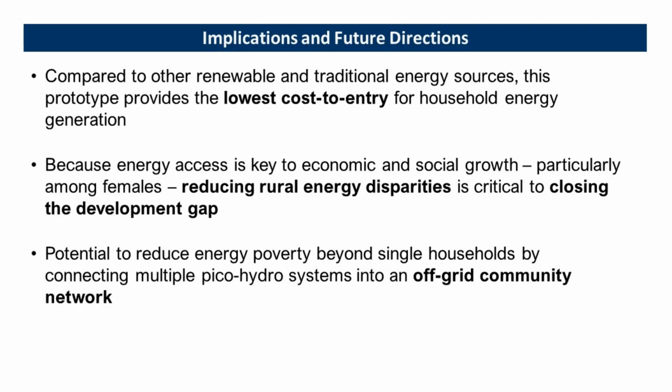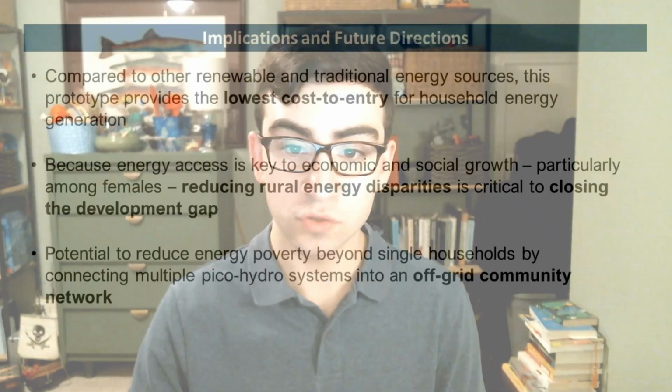Because energy access is key to economic and social growth, particularly among women and girls, reducing rural energy disparities is critical to closing the development gap and lifting households around the world out of poverty. Moreover, this prototype has the potential to reduce energy poverty for entire communities if multiple versions are connected into an off-grid community network. Efforts to improve this design and get it into the hands of the people who need it are ongoing.